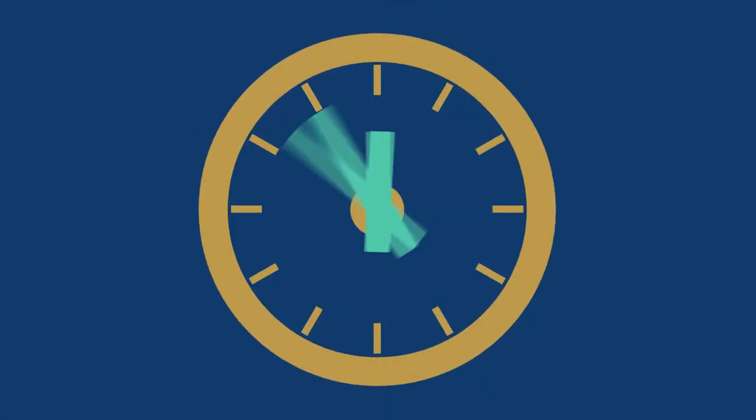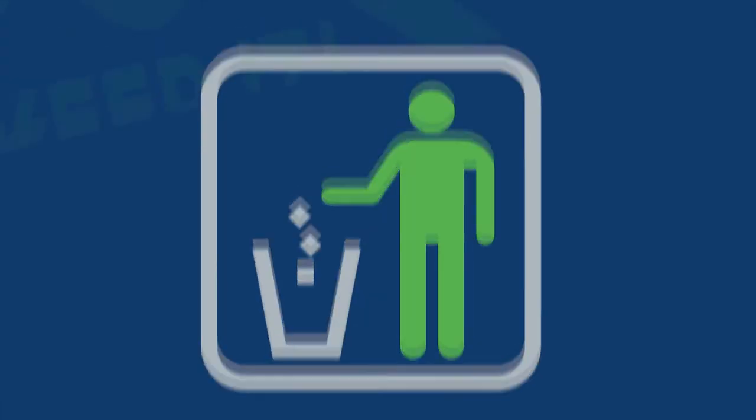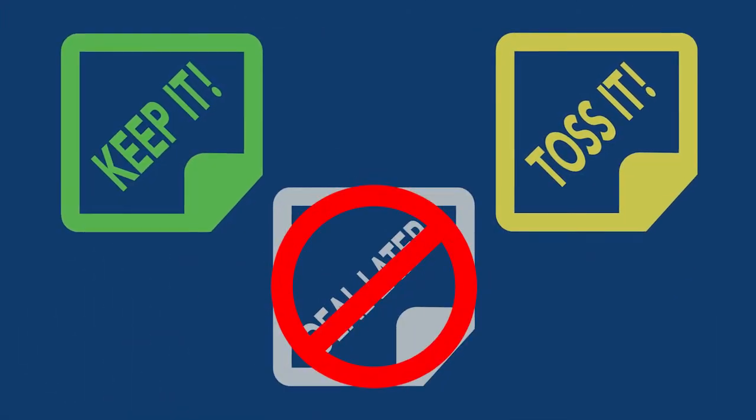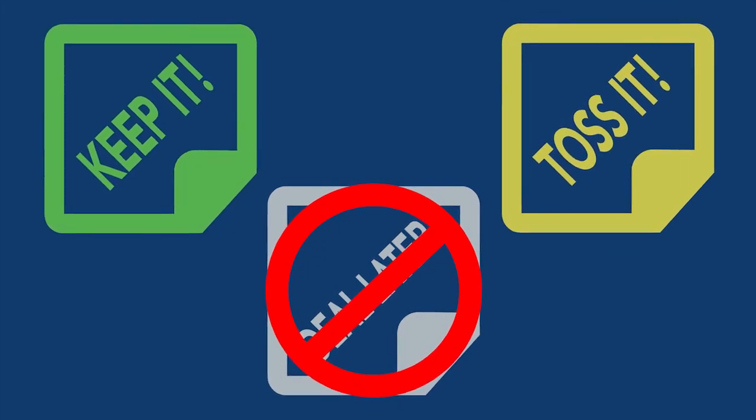Have a plan ahead of time on what you will do with material that you don't need. Tape off areas in your workspace for keep it and toss it. Don't leave room for deal with it later. You will never get to shine if you don't purge the stuff you really don't need.